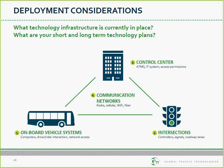We've designed this platform to be flexible, to work in any of those environments, but these are the questions that we would need to ask, or we would need answers to, before we deploy technology. And I encourage you all to think about these things as you look at any technology, and what systems are in place today, so that folks like GTT or others can effectively propose the right solution for you.